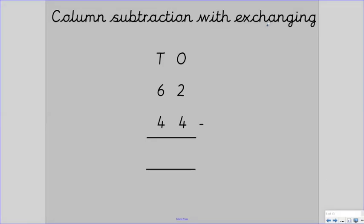Okay, let's have a go now at subtracting with exchanging. Now, the question I've written down now is 62 take away 44. If we followed the same method as before, starting with our ones, we would need to do 2 take away 4. Now there's a problem with that. I wonder if you can notice it.